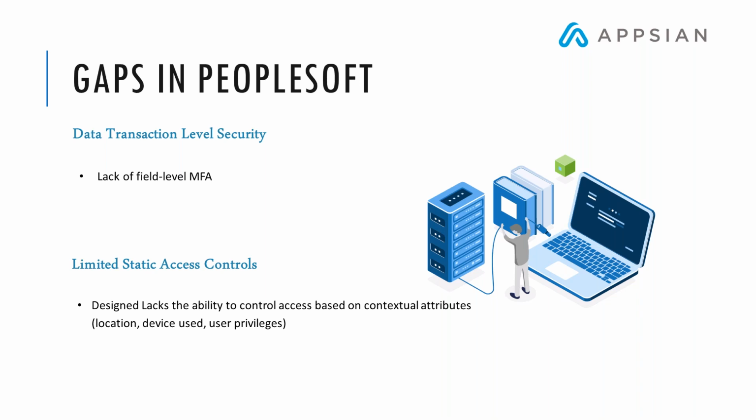The other side about it too is, PeopleSoft was designed in a way that once you have the permission lists and the roles, you're going to be able to access what you can access regardless of where you're accessing it from. And that's a real limitation because a lot of times when you poke a hole in the firewall and you set up this site, all of these things are going to be publicly accessible now. You've got to put in a lot of extra controls.